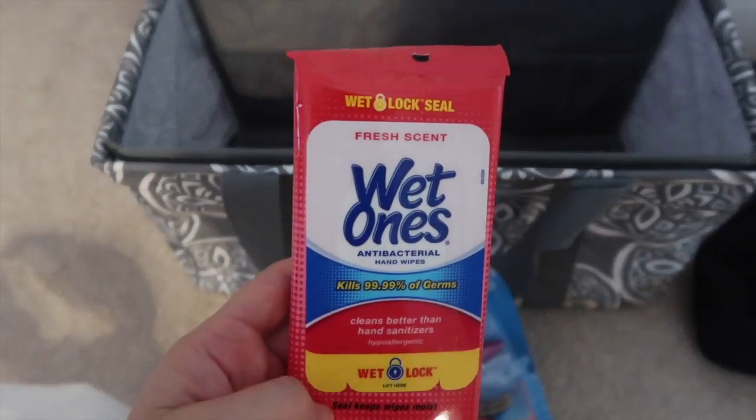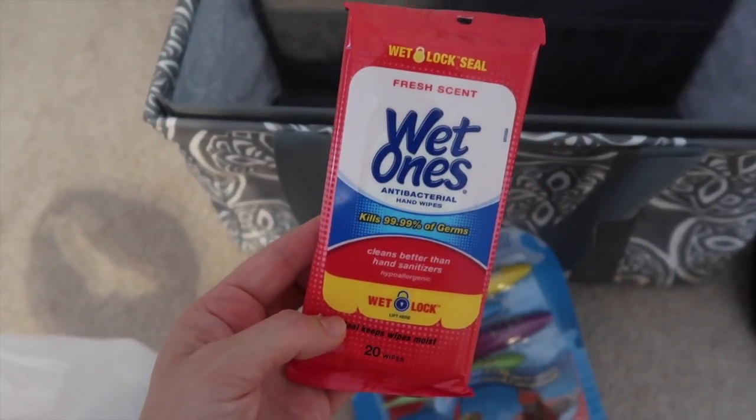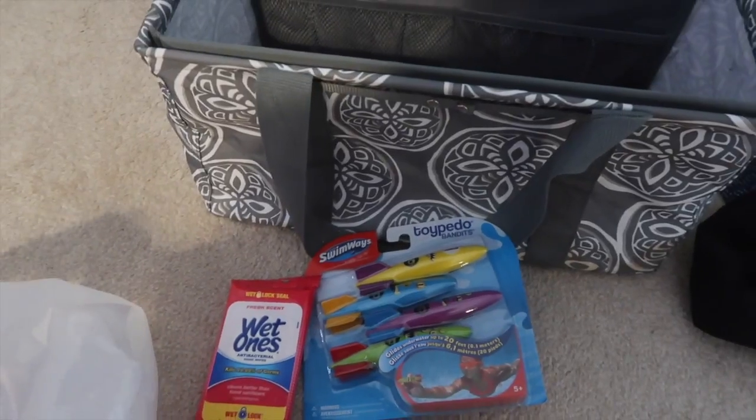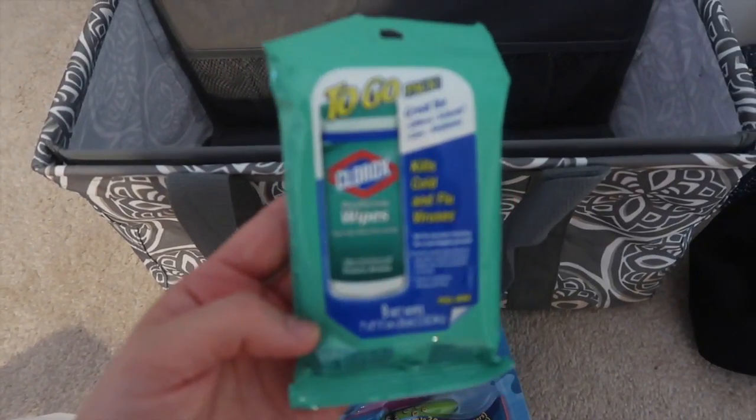Also, we got these little dive sticks for the kids to play with in the pool. So I got a pack of these Wet Ones because I just like to have these on hand to clean the kids' hands if we need to. I also got these Clorox wipes because you never know if there's some surfaces you need to clean down.